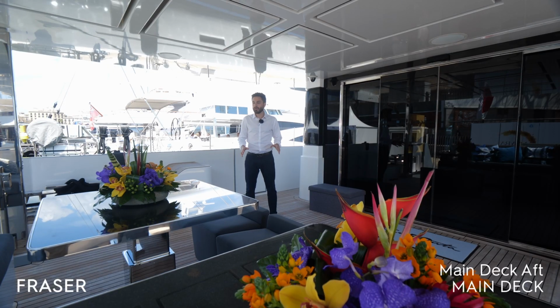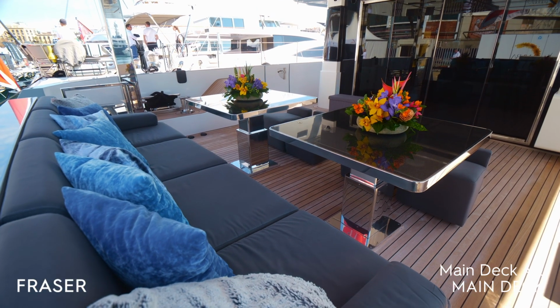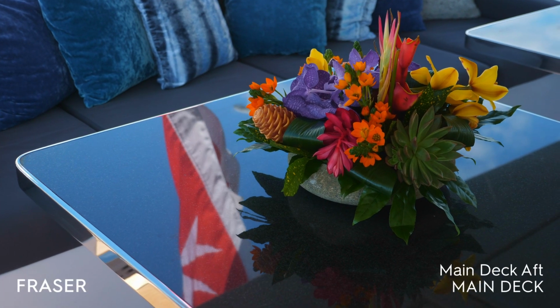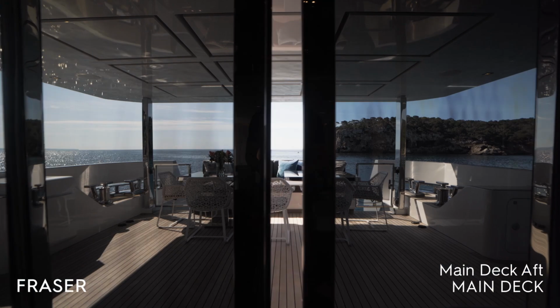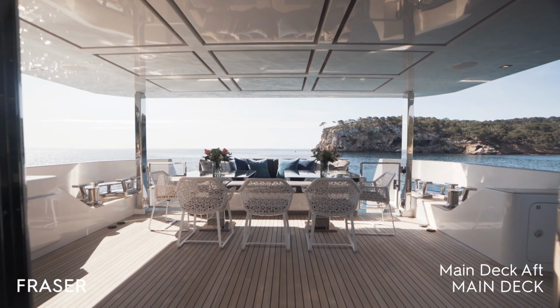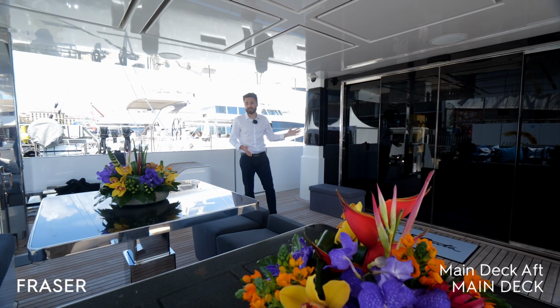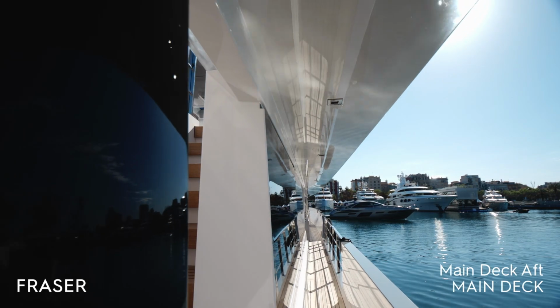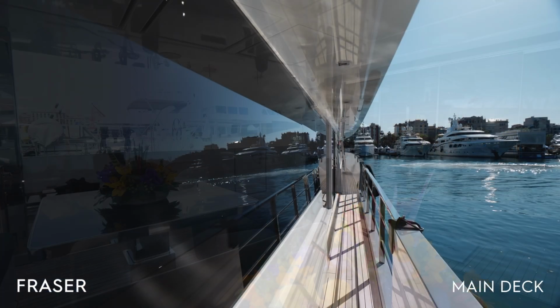Let's start this tour with the main deck aft. This is a very nice area with two tables and we can get up to 10 guests sitting here. This gives you access to the main salon, the beach platform and the sunbathing area. Let's start with this place.